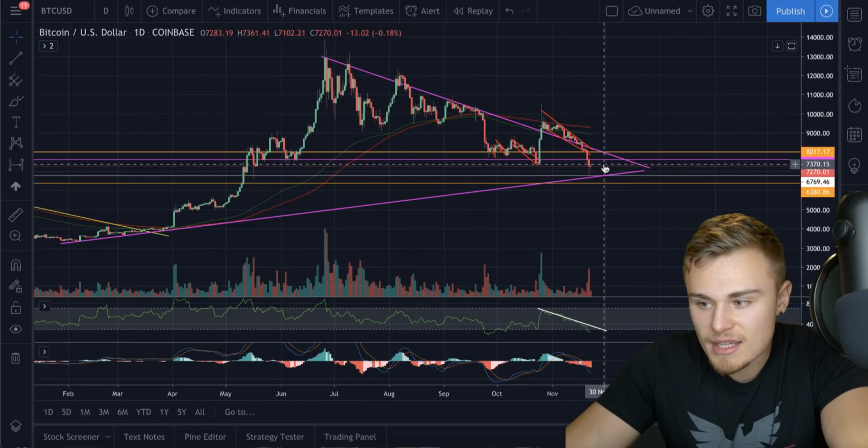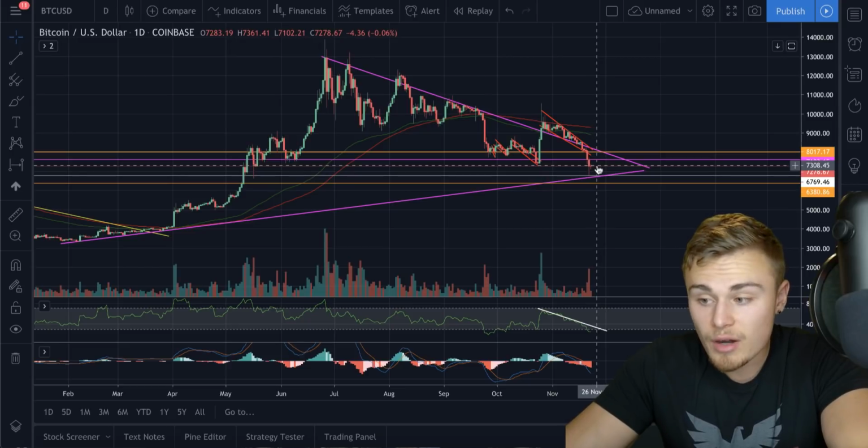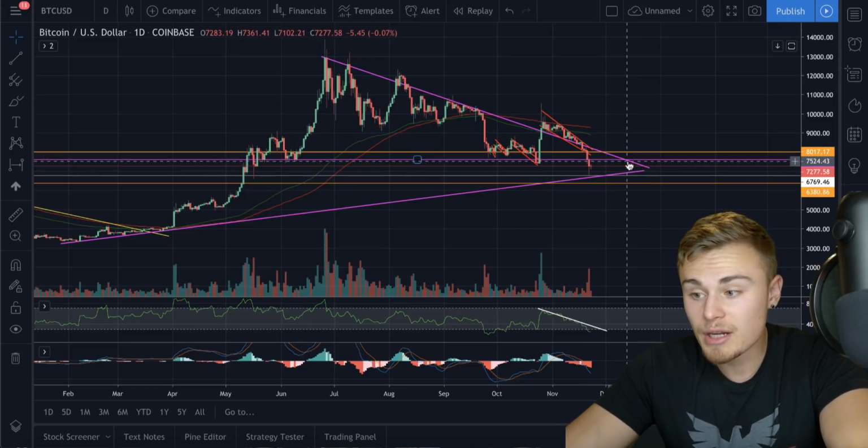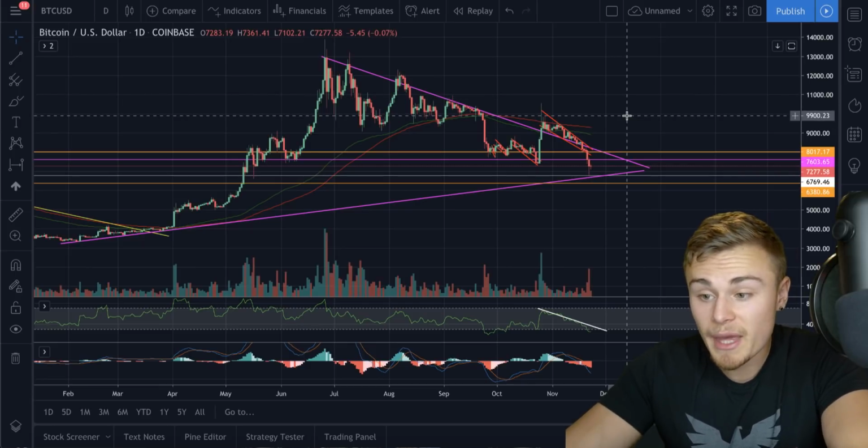$7,380 is about right here. It's literally where the price is hanging out. So we're very, very good in regards to buy-in, and pretty much anything above that will equate to profit. So I don't think we did that bad.